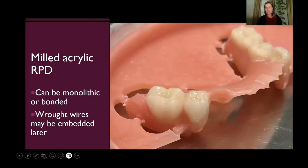Again, now we can do a lot of things digitally. So you can have either a monolithic milled partial denture, the same as you can for your complete denture. And after it comes off of the mill, you can embed some wrought wires if you want, if you have a physical cast. So this is a really nice trick. If you want to have something that's more repeatable, you can do a monolithic milled acrylic partial.